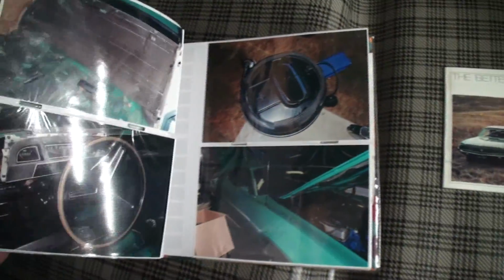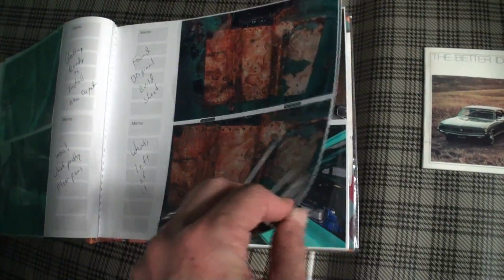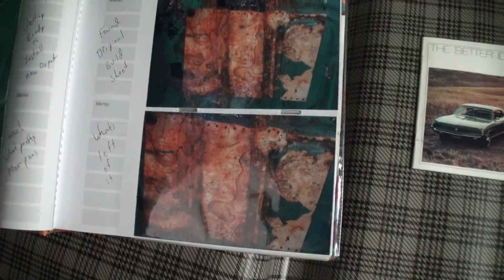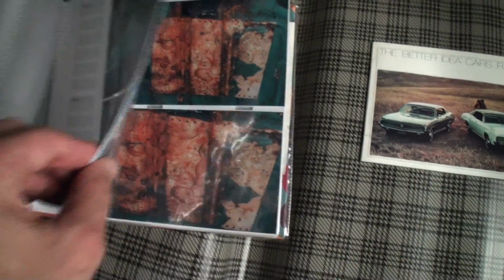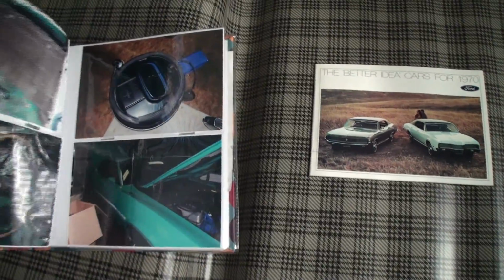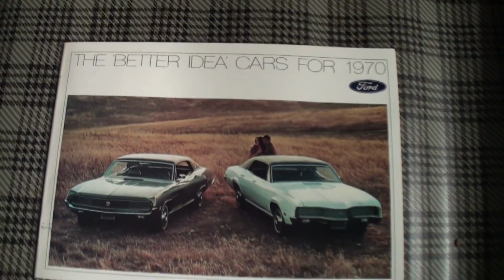This is a big old car. Let's show people what the car originally looked like. Yes, that was it when we first started. That is the actual build sheet that was under the carpet, but we couldn't get it out because it was deteriorated, so we just left it. So it's actually still there. That's pretty cool. But the car was in exceptional shape when we bought it.